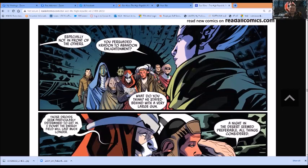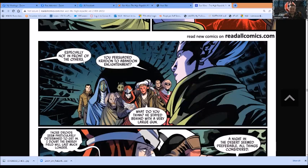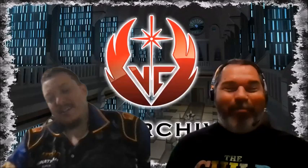But everybody's there, so they're like, "What are you guys doing?" He's like, "Not in front of the others." So he says, "We're not hugging, especially not in front of the others." That means that if there were no people there, they may have been hugging and possibly kissing. But in my mind, they would have.